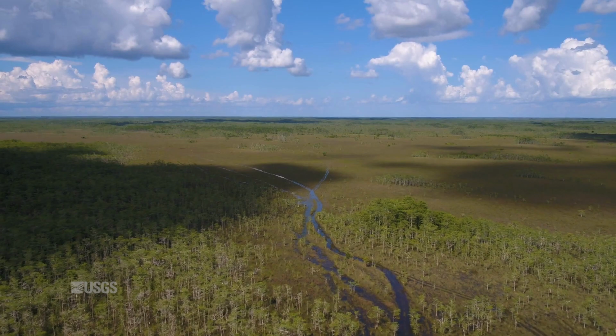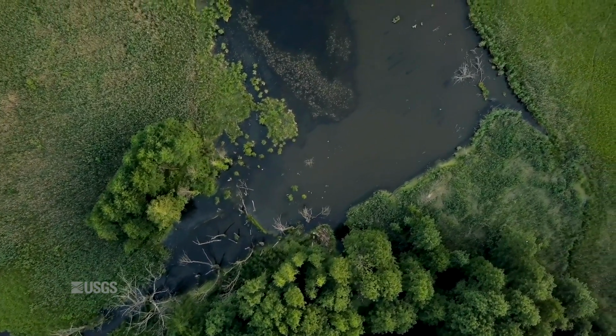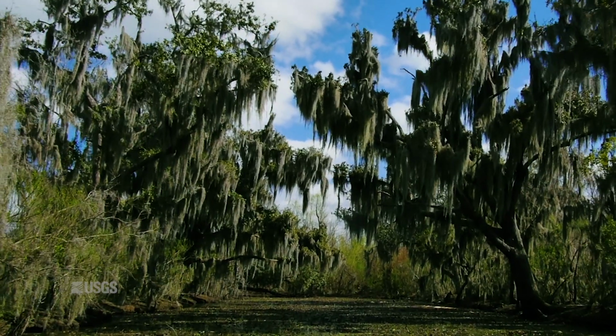Everglades is a very, very unique environment. There are really only two other places in the world that are similar in terms of being these just broad wetlands.